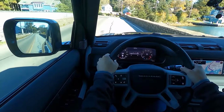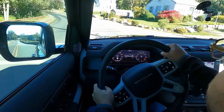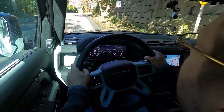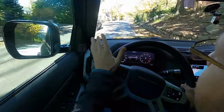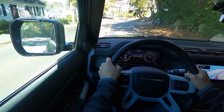Although what I will say is that when it comes to the A-pillars, they do create some blind spots in certain corners. So keep that in mind for sure. Now, when it comes to seating position, you do sit pretty high up. And really, even though these are not leather seats, I do like them. They're actually pretty comfortable. And then the side mirrors are placed in a good spot. You do have blind spot detection and you can see what's behind you.